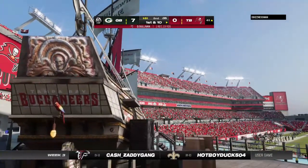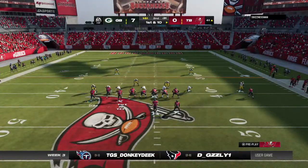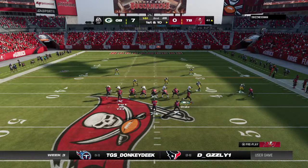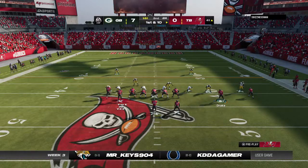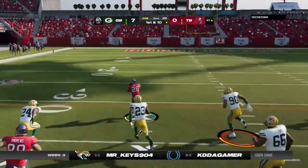As long as you go through your proper reads and progressions, the drag route can be one of those old reliable plays because usually it's good for a good chunk of yardage, as we just saw there. And those guys like it, right? They can get the ball with a full head of steam, especially against man coverage, because in man coverage they're typically running away from someone and not worried.